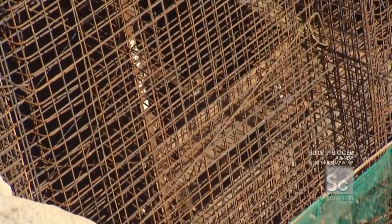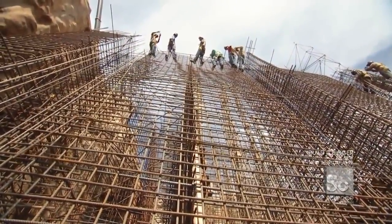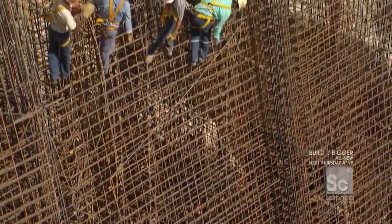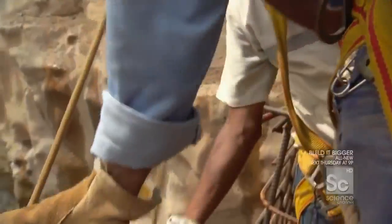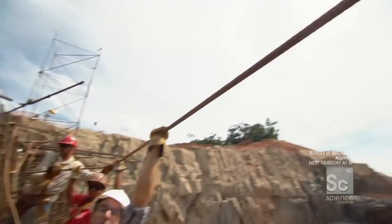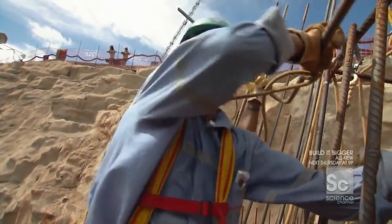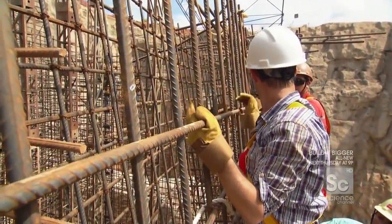There's no room for a crane at the top. So a team of six workers hoist each 65-pound piece of rebar. Holy, you gotta be kidding me. Using nothing but 160 feet of rope. All right, okay. Watch out. All right, come down, watch your shoulder. Come down by me. Okay, we're at the right height.